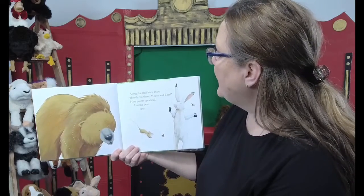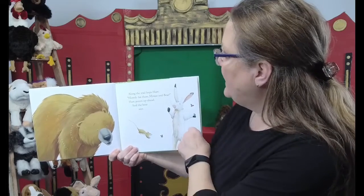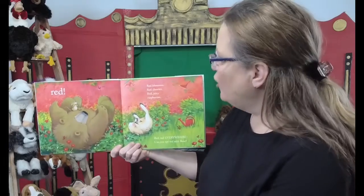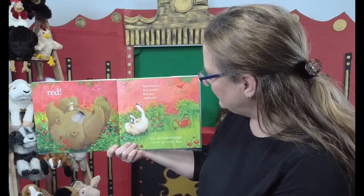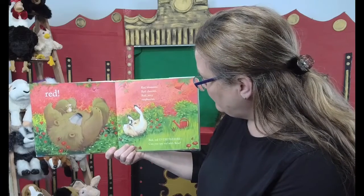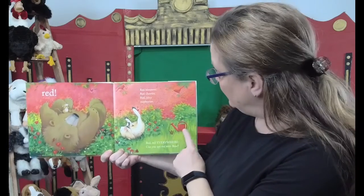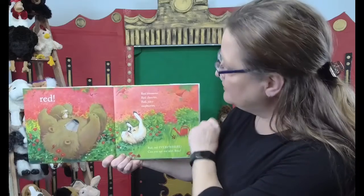Along the trail hops Hare. Howdy ho there, mouse and bear. Hare points up ahead and the bear sees red. Red blossoms, red cherries, red juicy raspberries. Red, red everywhere. Can you spy red with bear? There's some red mushrooms right there. There's a red watering can. There's a red bird.